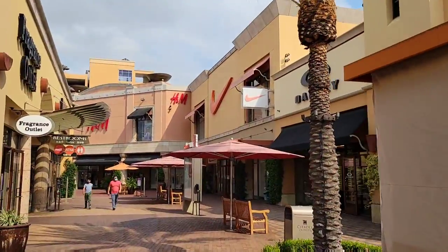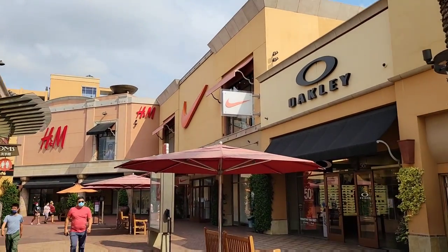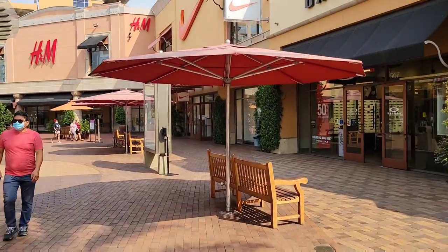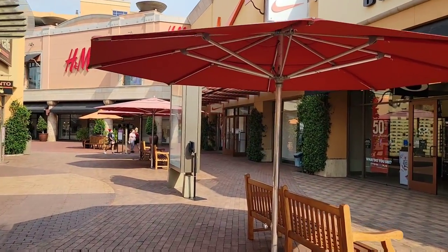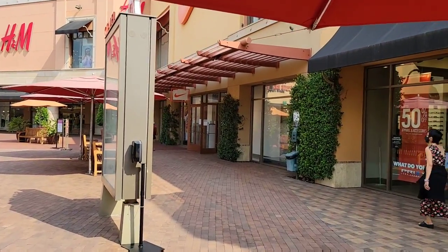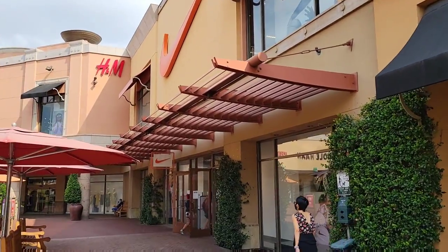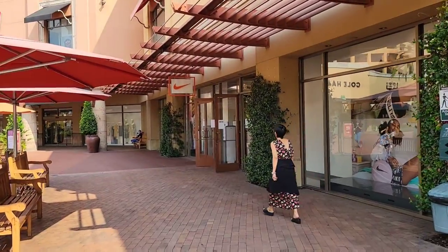This is definitely different. Maybe because school's back open, I don't know. Nike's open and there's no line. We're about to see some people go inside, but there's no line. It just opened and there's no line. This is something different right here, bro. No line at Nike?